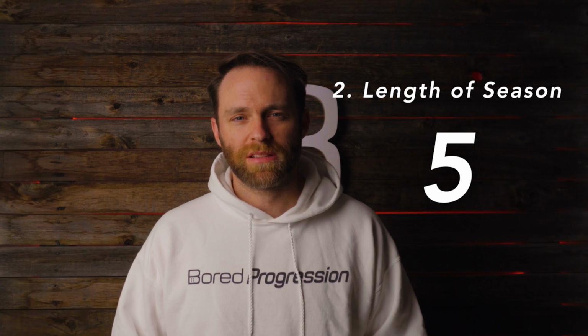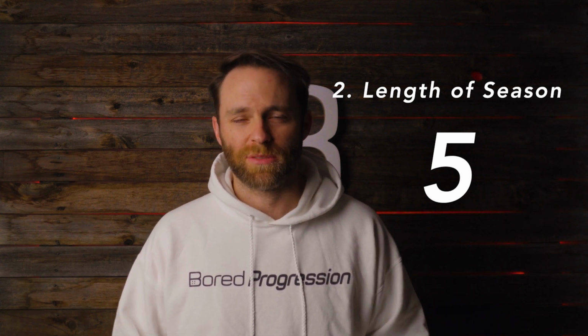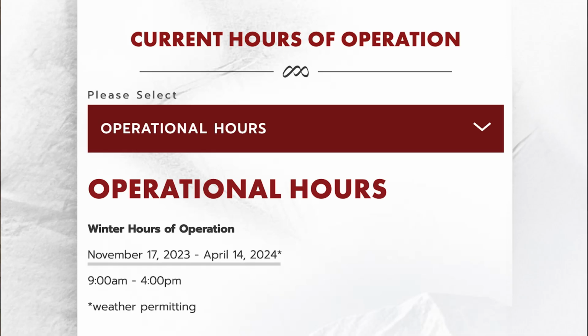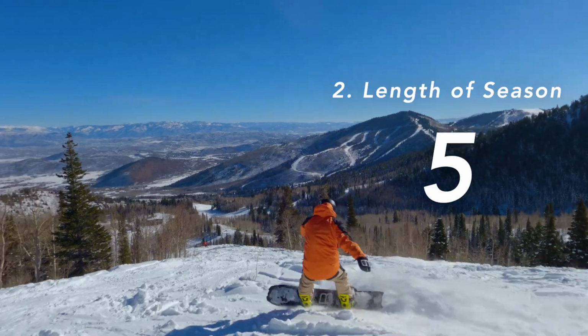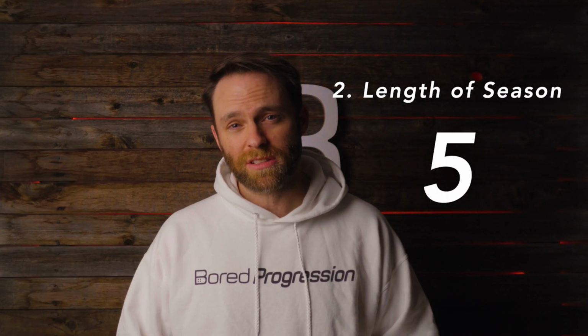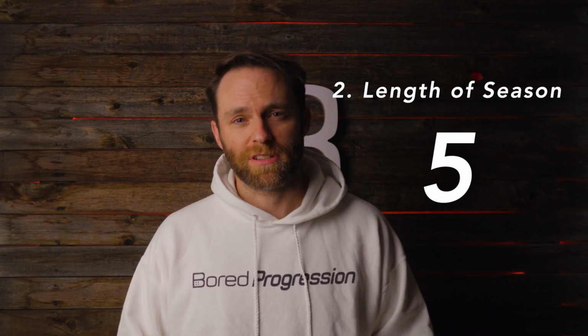Park City always picks their opening and tentative closing dates before the season even starts, which is really weird because you have no idea how good or bad the season's gonna be. It's always sometime in mid-April they stake a certain date to close. Now, however, last season there was enough demand and they were supposed to close on April 18th, but due to all the snow that they had, the record-breaking snow, they pushed that back to May 1st, so that was pretty cool.